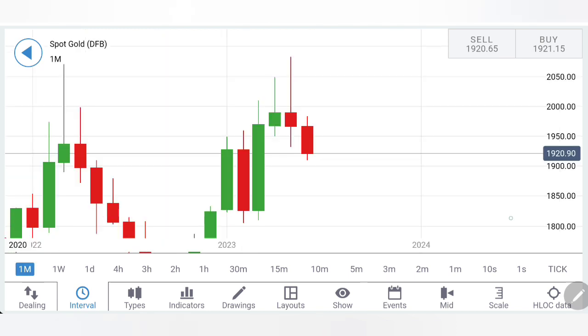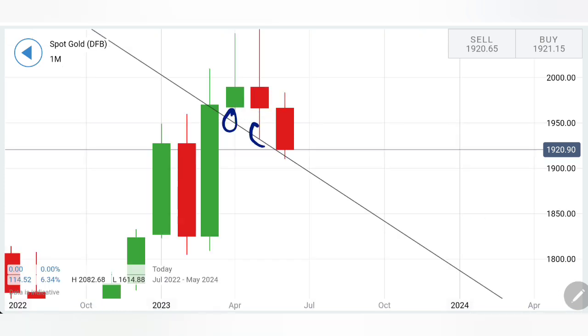Now coming to the monthly chart, after giving consistently higher highs for the last 3 to 4 candles, the previous candle was a swing candle where we had seen lower lows and higher highs. This candle started in red and continued its downward journey. First thing is, if you align the 3 lows since the last 3 candles, you will find they are beautifully aligned here.